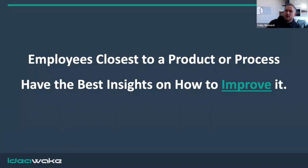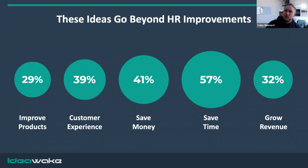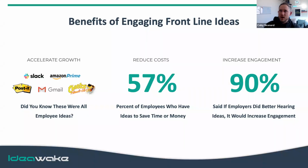And to set things off from the business case side of things, we really believe that employees closest to a product or process have the best insights to improve it. These ideas go beyond HR improvements. We do our own primary research. This is a survey that we did from 2021, focused on employee attitudes around how well employers listen. Employees have ideas beyond HR improvements, the most common one being saving time, but 29% of folks have ideas to improve products.